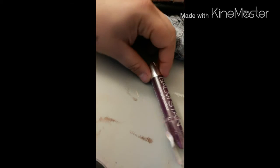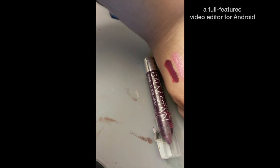I got this Mega Slick Balm Stain from Wet n Wild, and it's called 2 a.m. Call Time. Which just looks like that. And that's the swatch right there. That purple one. I really like that one. It's really pigmented.